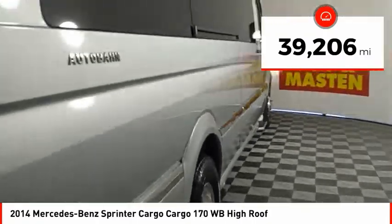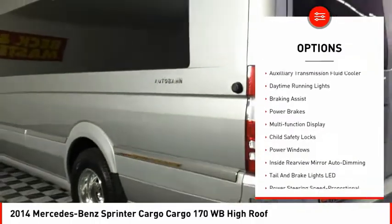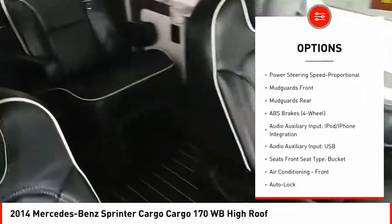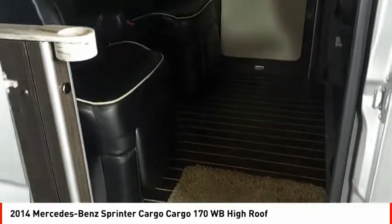Here are some of this vehicle's great options: traction control, stability control, roll stability control, auxiliary transmission fluid cooler, daytime running lights, braking assist, power brakes, multifunction display, child safety locks, power windows.